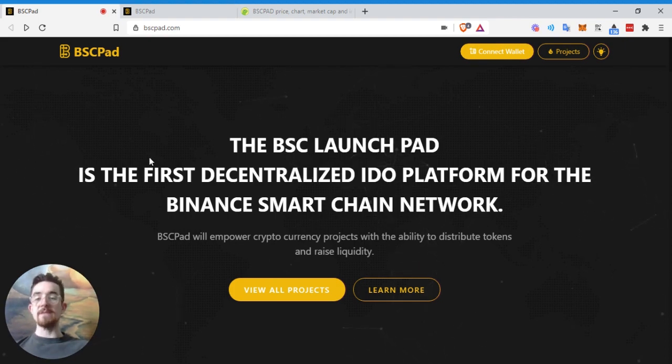The BSC Launchpad is the first decentralized IDO platform for the Binance Smart Chain network. BSCPAD will empower cryptocurrency projects with the ability to distribute tokens and raise liquidity. So just like any of these launch pads, essentially the idea here is you're taking this process in the venture capital space where before a company goes public, in this case before a token is listed on a public exchange like Uniswap or Pangolin or SushiSwap or even something like Coinbase, if you're looking at decentralized exchanges versus centralized exchanges, you want to have this initial phase where people can get in early and it brings stability to the project.